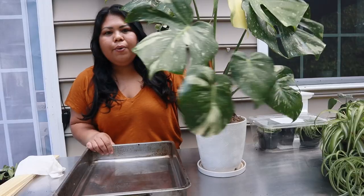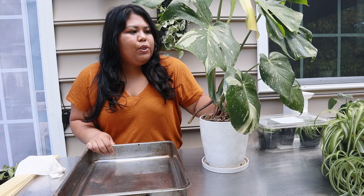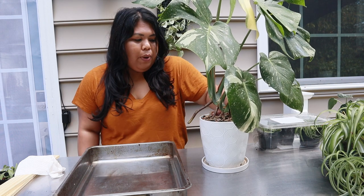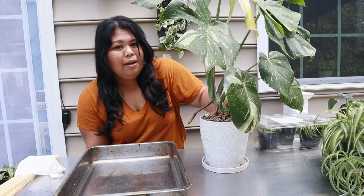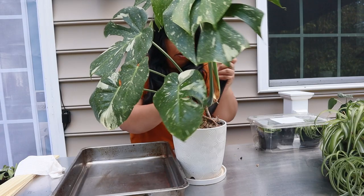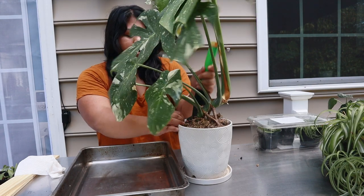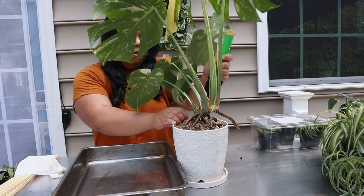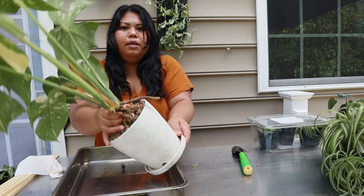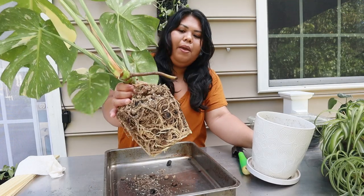But yeah. Okay, so we're outside, excuse any background noise. And I think I did say that I was going to propagate this slash repot this, take this up. But we'll actually see what's going on with the roots before I actually do anything to it. I might just end up repotting it and giving it a stake, but we will see. So I'm just going around the pot just to loosen it up out of the ceramic pot. That came out easy. You can see it's very root bound.